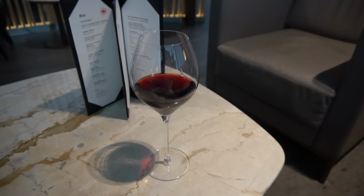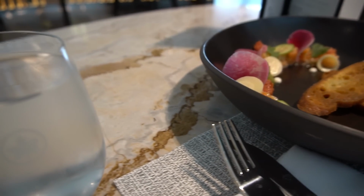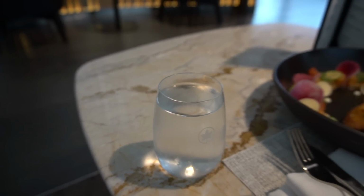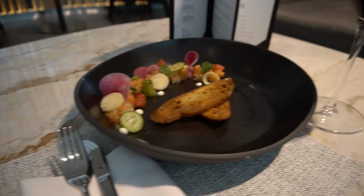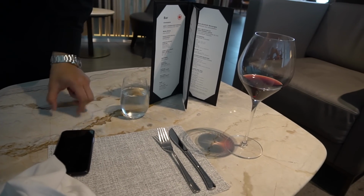The waiter could actually give recommendations and he was able to tell me something about every wine on the list. But of course, I did not only come here for the wine. So here they have already served me the starter. That was followed by the main course.